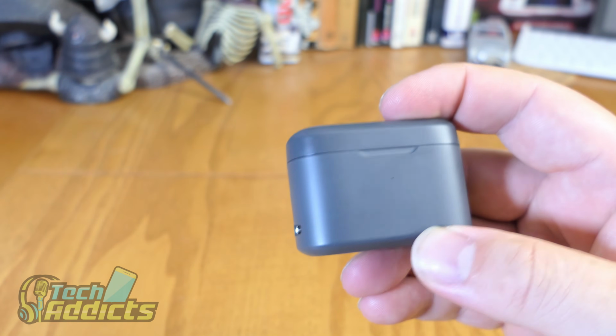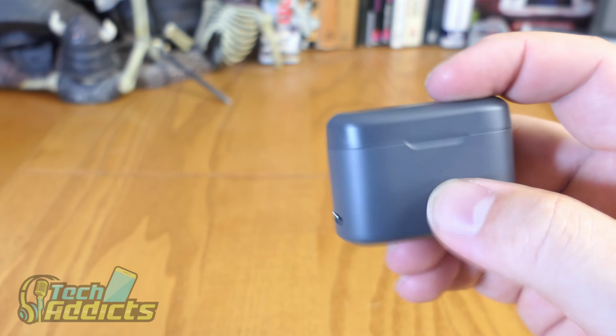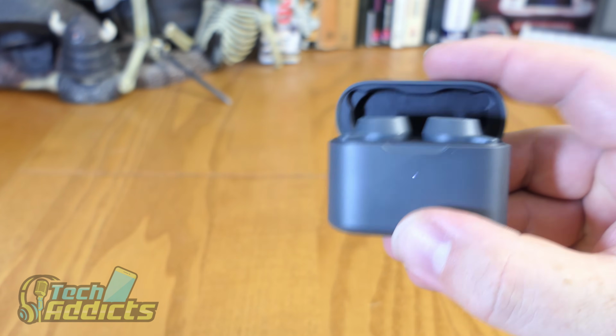We now have a red LED showing there. It's tiny. There's also a proper pinhole there, and I hope you got to see that. If I opened again, we got white.